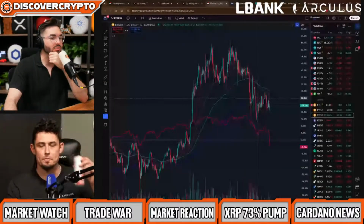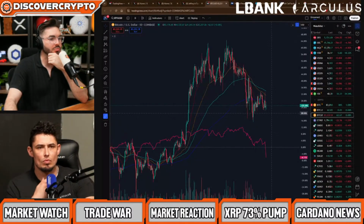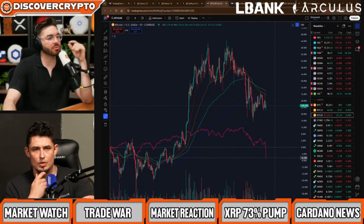But when you're looking at it, this is what we voted on. It sucks. This is not easy. We did not expect the amount of tariffs and everything. But what I'm looking at here is just the SPX comparable to Bitcoin. Look how resilient Bitcoin is comparable to the SPX, which is bleeding right now.